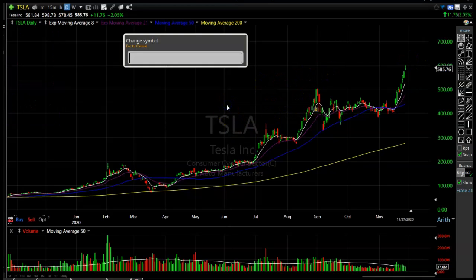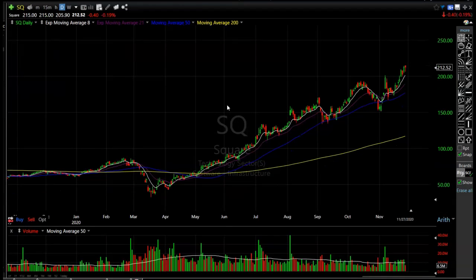The next one I want to show you is Square. This one has been a super big winner for me. I bought a majority of it during the pandemic sell-off, and this thing has just been screaming higher. Very happy about Square's business model for the future. They have Cash App. Love Jack Dorsey. I love listening to him talk. So I'm very happy with Square, and I'm excited that I am invested in Square, and I got in at those great prices.